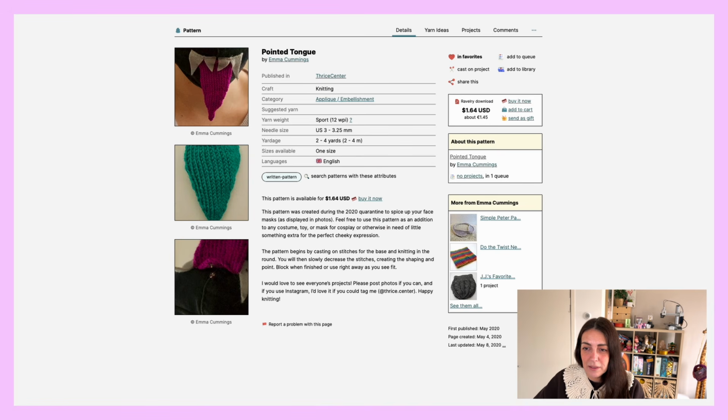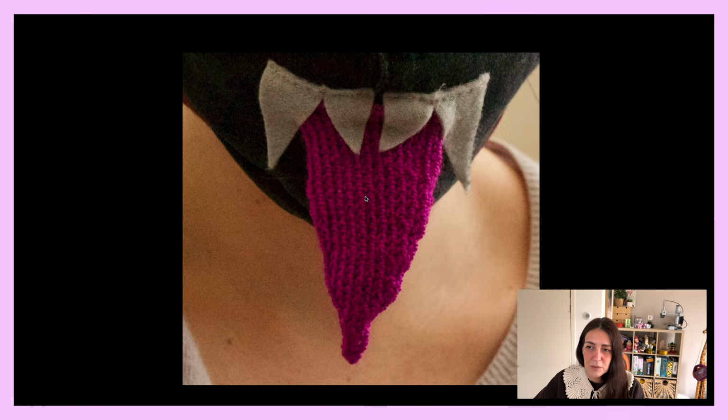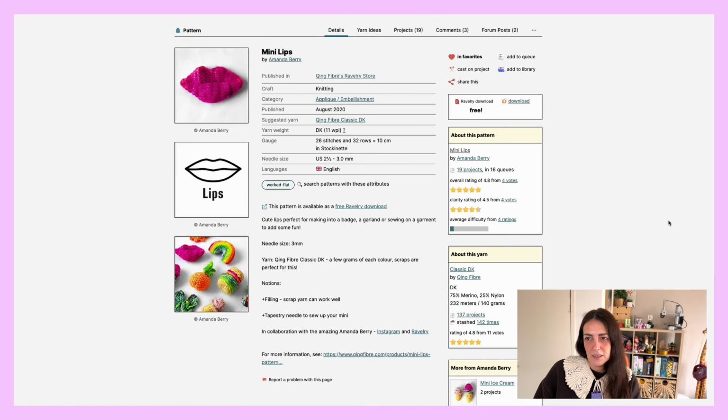So it says here in the message that this pattern was created during the 2020 quarantine to spice up your face masks as displayed in the photos. So this is a face mask and the tongue was added. I think if I was walking around in the supermarket and people were still masking up and somebody had this, would I be weirded out? Or would I think, yeah, that's a knitter with too much time on their hands? Probably the last.